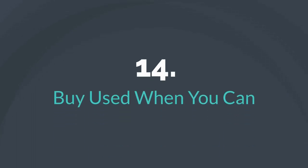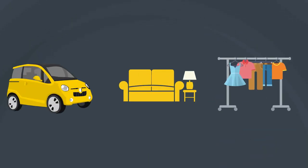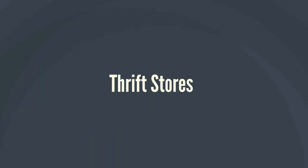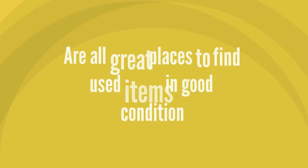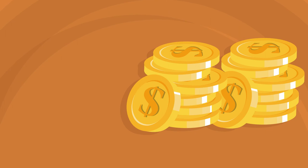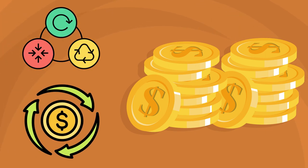Tip 14. Buy used when you can. Many items, from cars to furniture to clothing, can be bought used for a fraction of the price of new. Thrift stores, online marketplaces, and garage sales are all great places to find used items in good condition. Not only will you save money, but you'll also be reducing waste and contributing to a more sustainable economy.